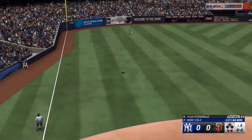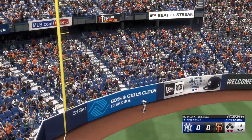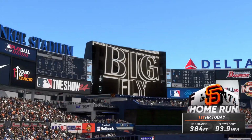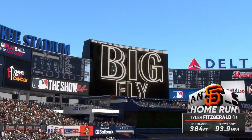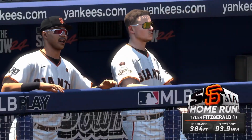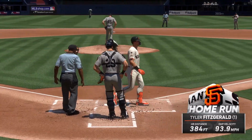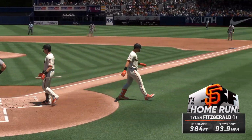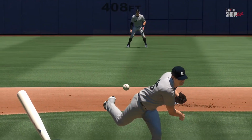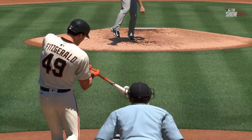Hammers that one deep left field and forget it. A solo shot. And the Giants have the lead now. It's 1-0. Can be such a tough pitch for the hitters. You have to keep your hands above the baseball, and that's exactly what he did. He caught it out front and drove it out of here.